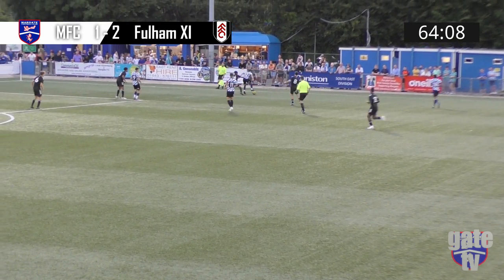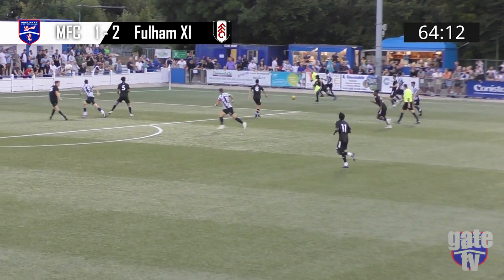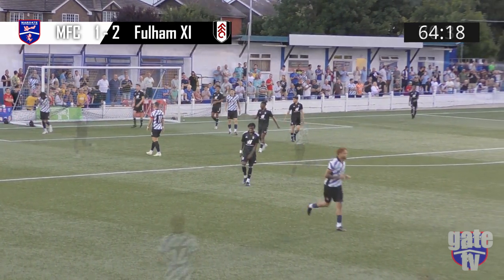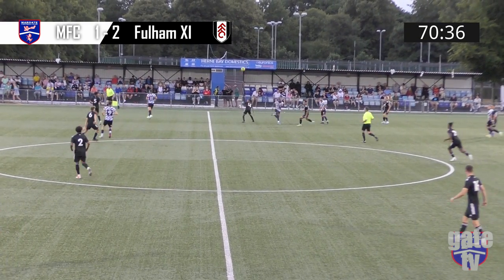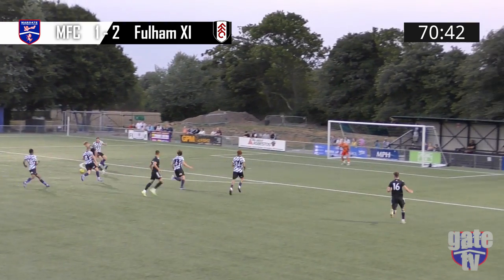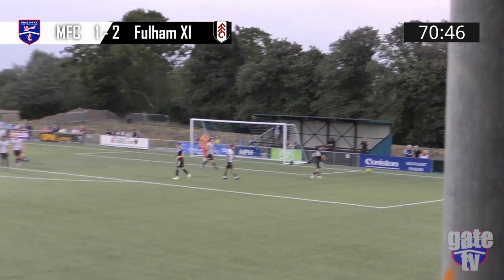Margate were picking up the pace and on 64 minutes had a glorious opportunity to level the scoreline as a fantastic ball from the right hand side found the head of Emmanuel Oliver-Simo, who saw his header rising over the bar. With 20 minutes remaining, Fulham looked to put the game out of sight as the ball eventually found its way to Ollie McFarlane, who saw his snapshot narrowly go wide of Ben Bridle-Card's post.